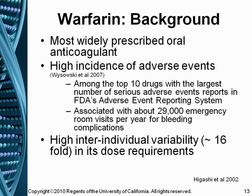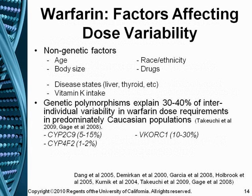Many factors influence warfarin dose variability. These factors can be grouped as non-genetic and genetic factors. Important non-genetic factors include age, race, ethnicity, body size, drugs, disease states, and vitamin K intake. Of these factors, racial difference in warfarin dose variability suggests that genetics plays a key role in causing the variability.